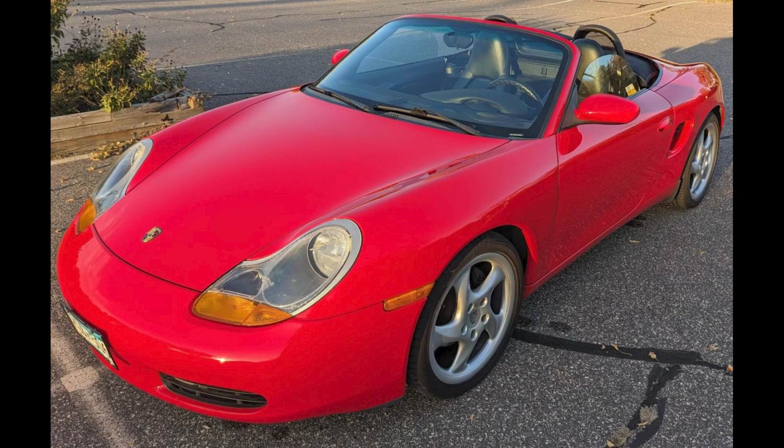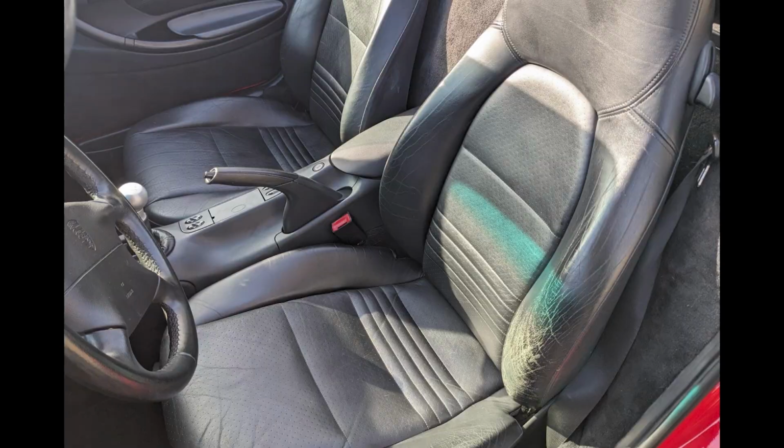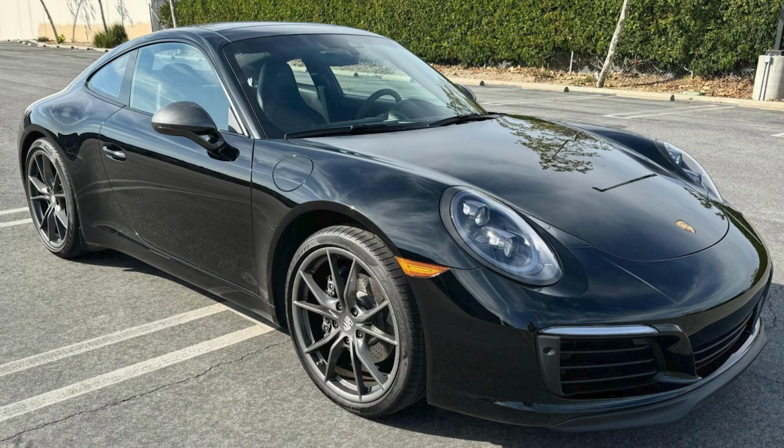On Cars and Bids, a Guards Red over black 1999 Porsche Boxster with 82,000 miles sold for $8,950. This 986 has experienced a couple of accidents and shows some wear. Bargain. A black 2019 911T with 9,300 miles sold for $99,500.